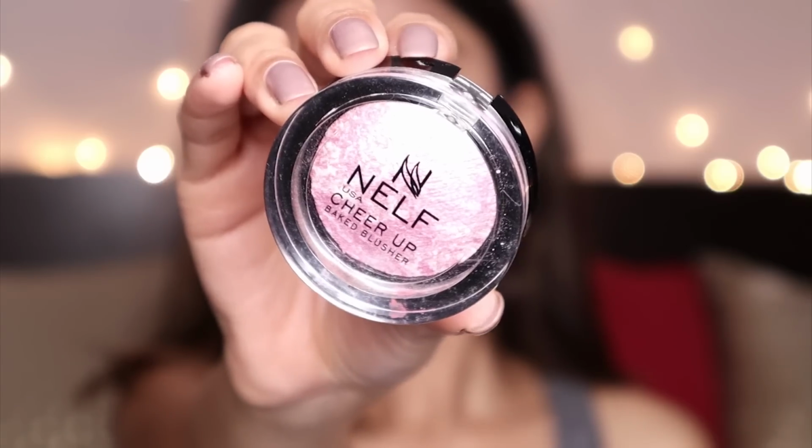The next product I'm going to be testing out is this NELF Cheer Up Baked Blusher. It not only gives a very pretty color to your face, but it also kind of highlights. So if you are somebody who likes a very glowy blusher, then this one is for you. I actually love it. If you wear this blusher, I don't think there is any need of a separate highlighter because this will act as a highlighter as well. The baked blusher is priced at 349 rupees only, and I think for NELF products the price range is amazing considering the brand to be a vegan and cruelty-free product.